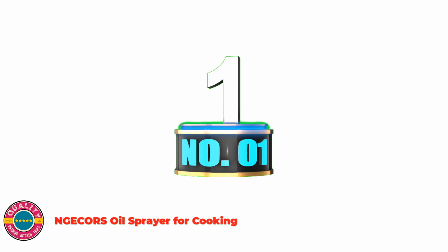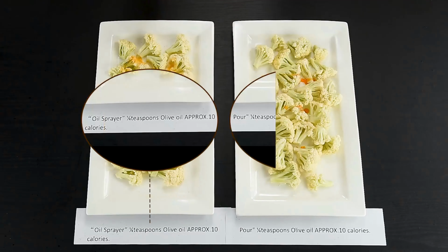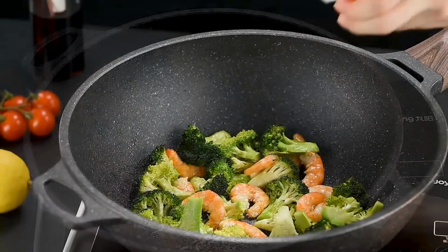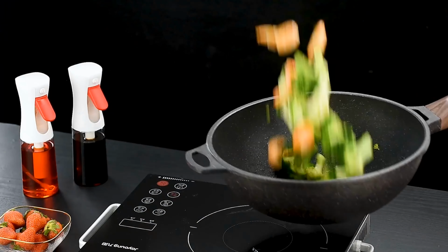Number 1. Chek Oil Sprayer for Cooking. The oil sprayer can be reused, so you can buy pure oil in bulk and fill it repeatedly. Say goodbye to expensive spray. It meets the requirements of food contact management, is safe and has no peculiar smell, and can be directly loaded with edible oil for use.